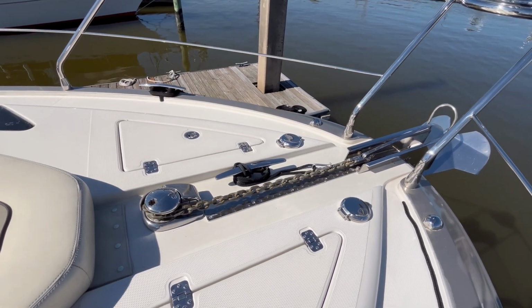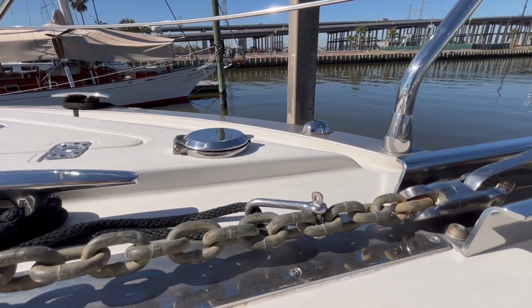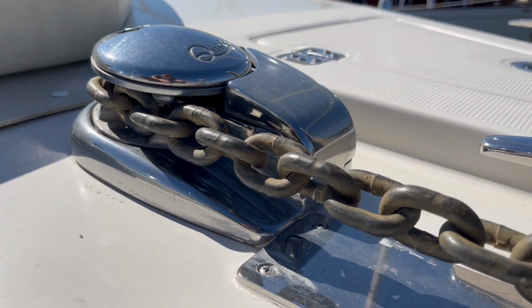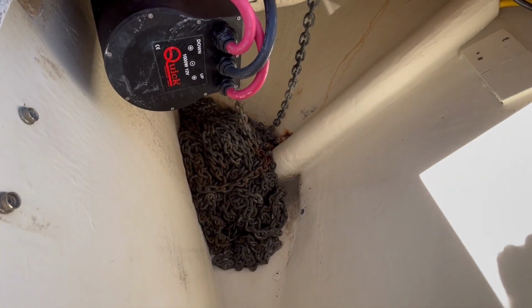The ground tackle includes a quick vertical windlass, a stainless steel anchor, and controls that are easily accessed at the bow or can be controlled from the helm, making anchoring safe and easy. The Marquis 500 includes connections for a washdown and offers a huge anchor locker.